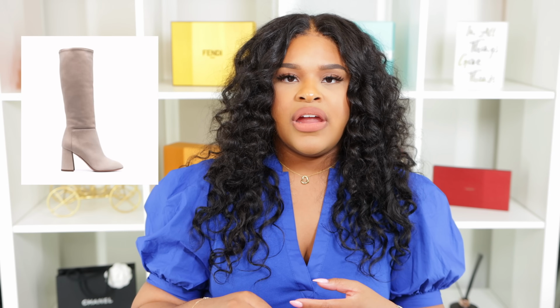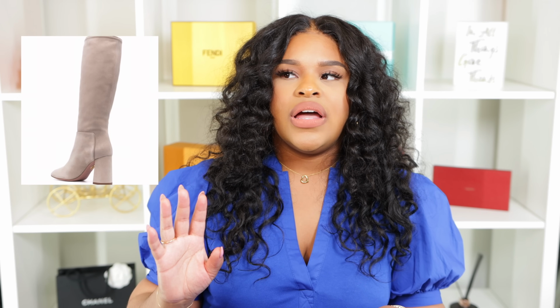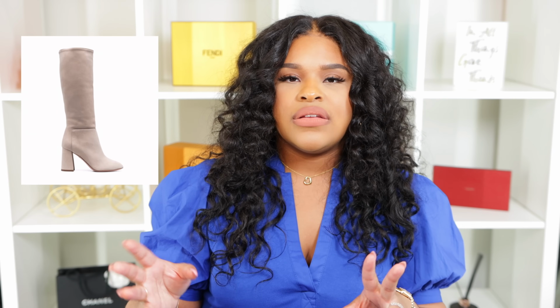But a particular pair that I have been loving and I feel like is super timeless, classic, is the Aquazzura pair. They are suede velvet material with the nude, it's like an off-white cream color. I think these are so cute, so appropriate for the winter time. And I mean, it's a neutral tone, like you can't really go wrong with it.